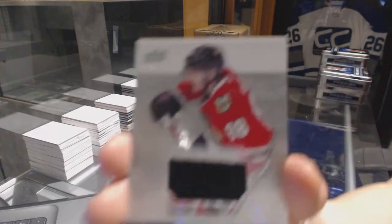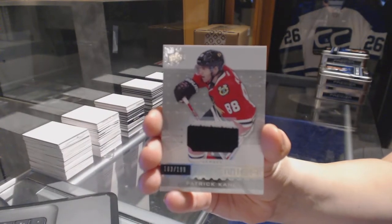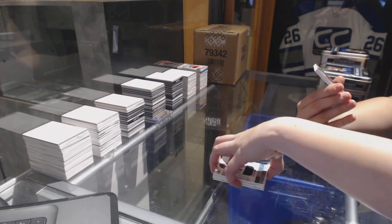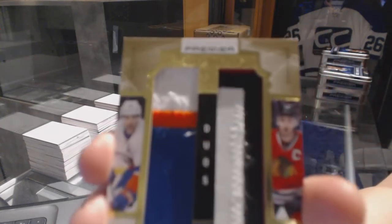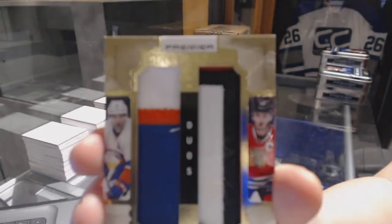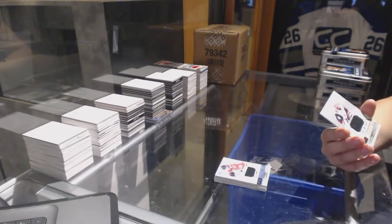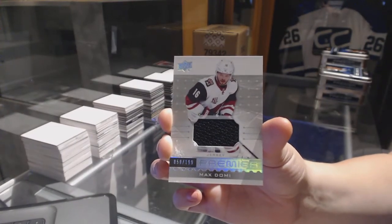Jersey number to /199 for the Chicago Blackhawks, Patrick Kane. We've got a Mega Patch Duos random between the Islanders and Blackhawks, number to /25 of John Tavares and Jonathan Toews. And we finish off number to /199, Max Domi. There we go.